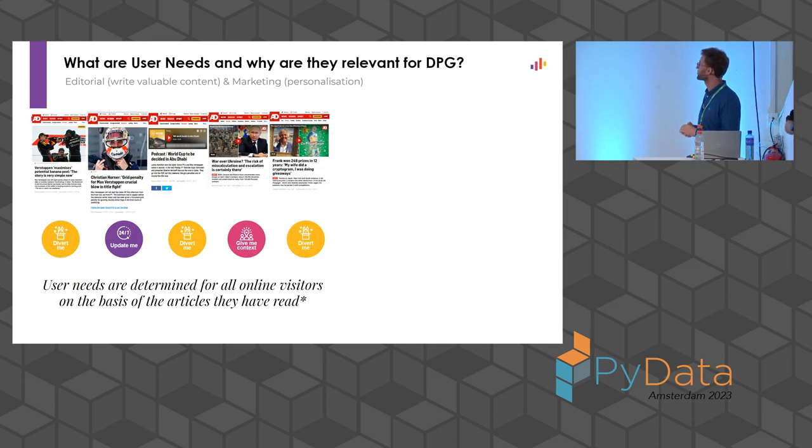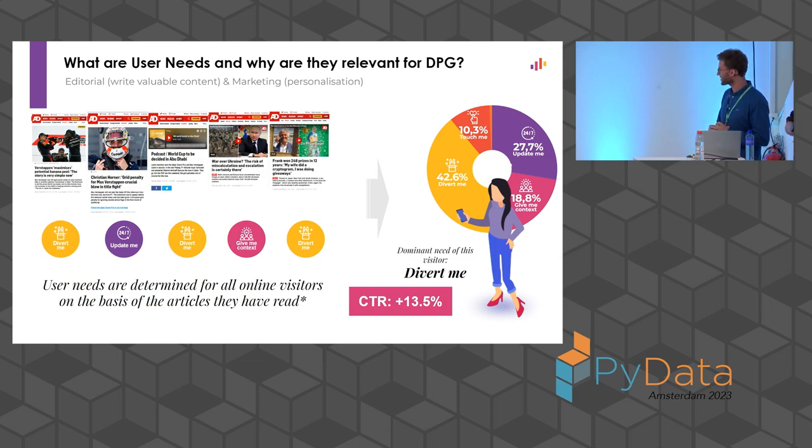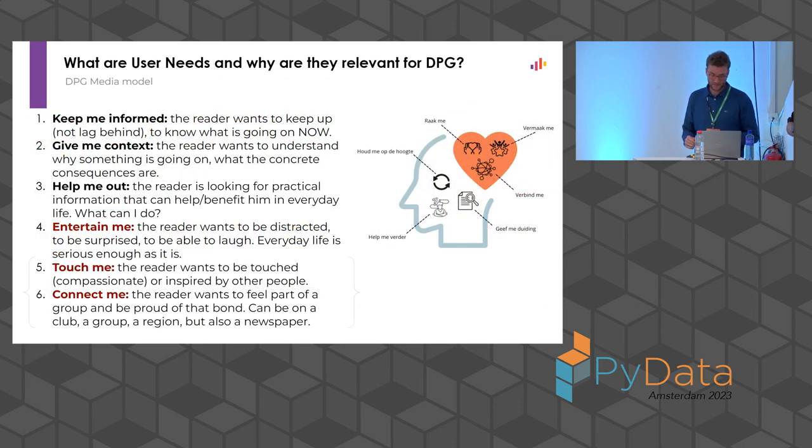Furthermore, there is marketing personalization. When you see, for example, those five articles, you can easily distinguish what the dominant user need is. And when you know the dominant user need, you can use it for bannering, for newsletters. We already did a test with personalized bannering, and when we added the user needs to the banners, we got an improved click-through rate of 13.5%. So, quite some decent results.